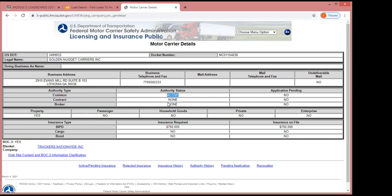And you only have $750,000 liability insurance for bodily injury and property damage. They're probably going to ask you to up your insurance to $1 million. That's probably why she's checking something. You've got Truckers Nationwide for your BOC-3 company, a blanket company. Your insurance is only $750,000, which was the minimum requirement. But most brokers require $1 million because their customers require $1 million. So that's why she's probably going to call you back in 5 minutes and tell you that you need to bring your coverage up to $1 million in order to run with us.